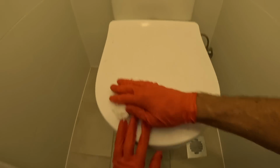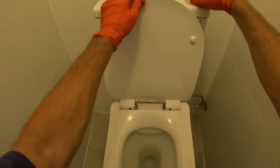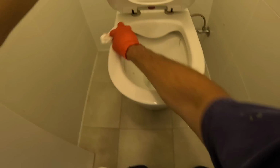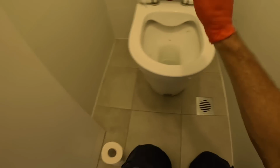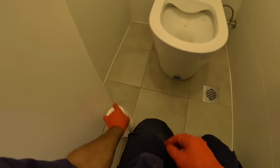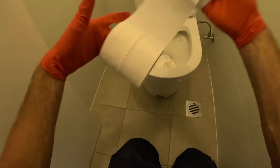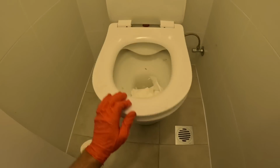Glorified toilet cleaner. That's what I am. So we put a whole heap in there. Alright. We'll ask Jason to flush this paper. We'll go around the back and we'll watch from there.